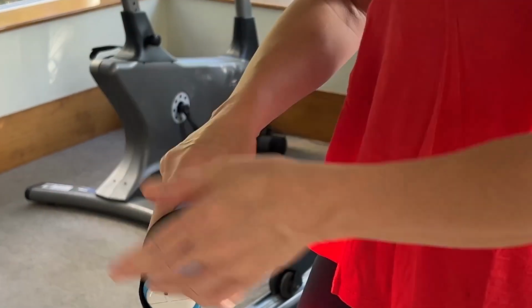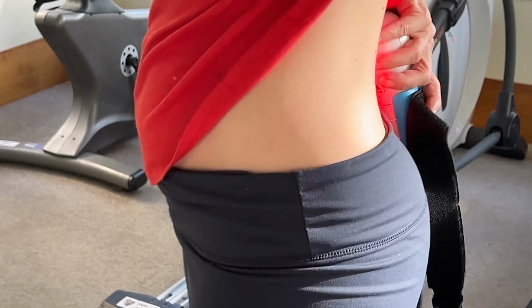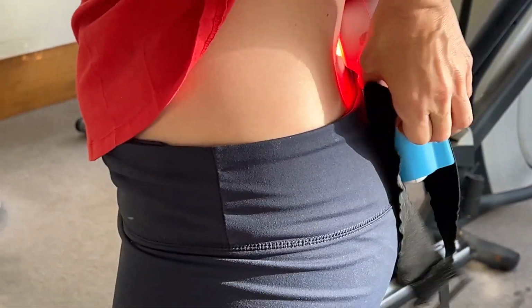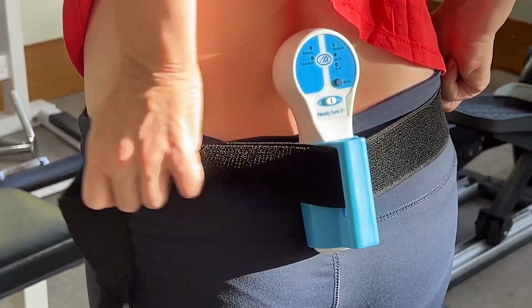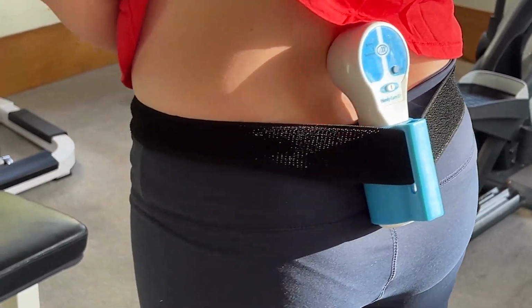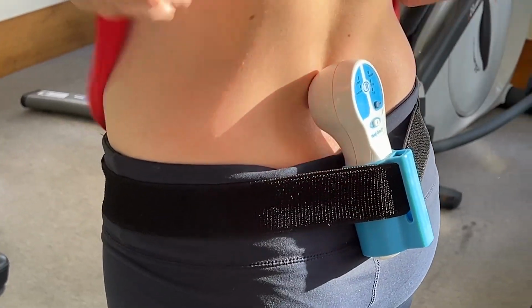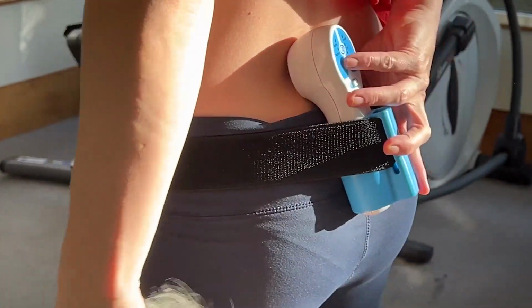Because it's got this strap on it, I just strap it onto my back actually, and I can literally walk around with it. So I've got that balm on now, and this will just really work in tandem together. So I strap this on, and I can just walk around the house doing things. And then 20 minutes is sort of the optimum.